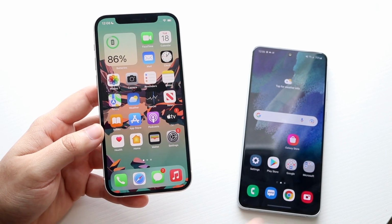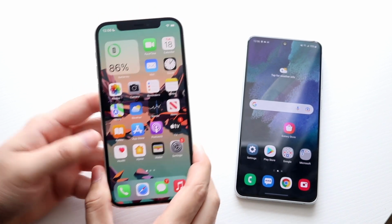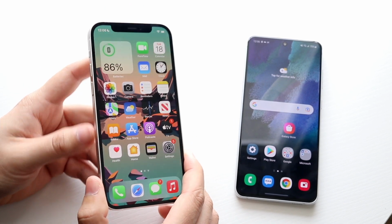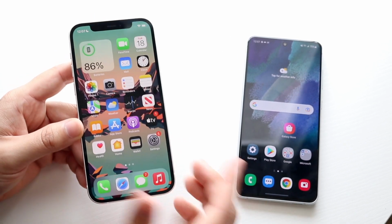Now to sum up this whole entire video, I would still say, in my opinion, I would rather have something like an iPhone 12 than the Galaxy S21 FE. I think both these phones are great, but I think this one may be the one I would rather pick up. It seems more stable, apps crash less on this phone, and it's going to be lasting much longer, I think, in the software department than the S21 FE.